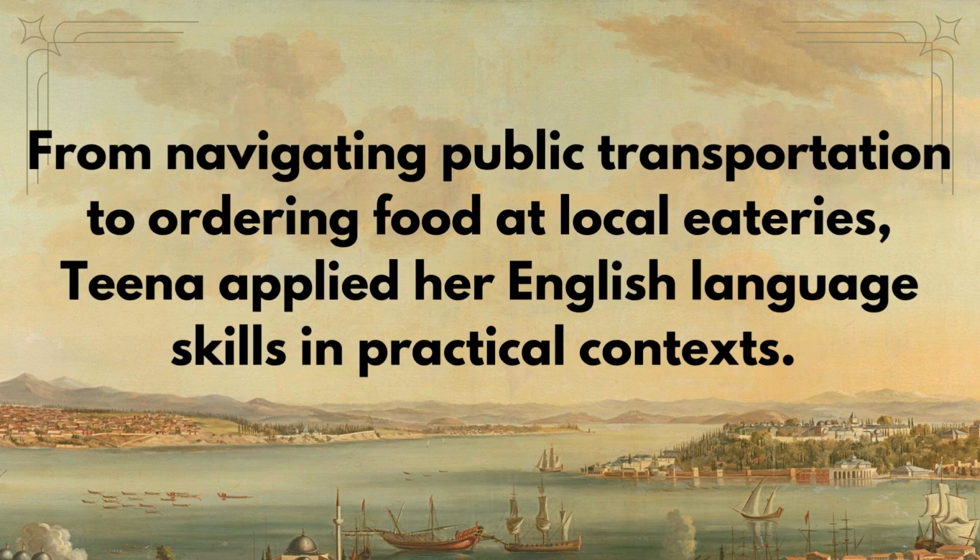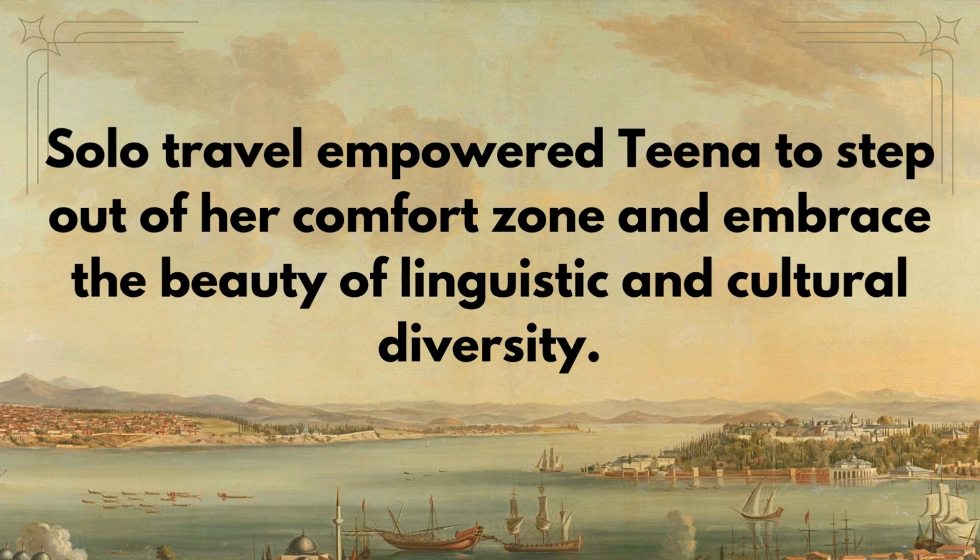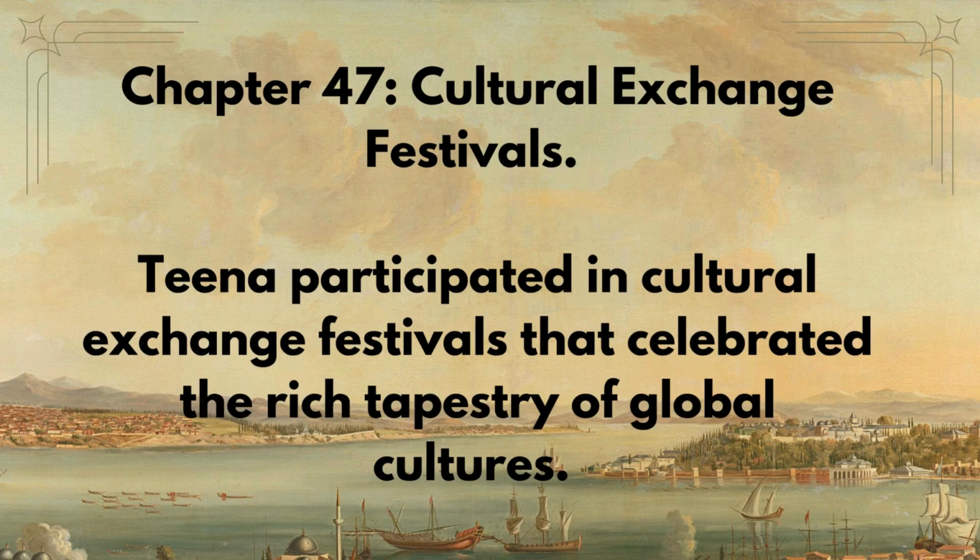From navigating public transportation to ordering food at local eateries, Tina applied her English language skills in practical contexts. She made friends from around the world, exchanged language tips, and collected unforgettable memories along the way. Solo travel empowered Tina to step out of her comfort zone and embrace the beauty of linguistic and cultural diversity. Chapter 47: Cultural Exchange Festivals.